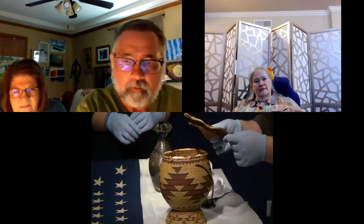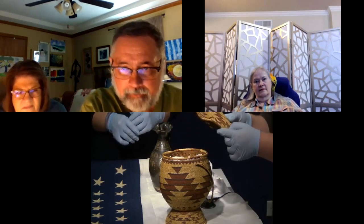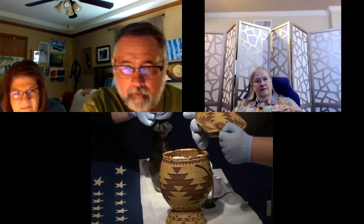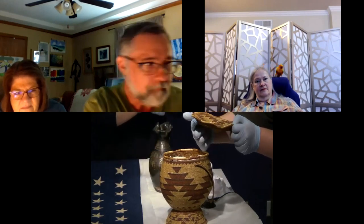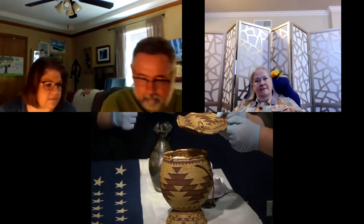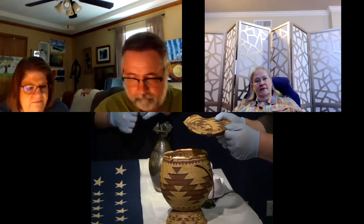They seem to be a pretty regular pattern. I mean, they do, although hold on. This is a little bit deeper than over here. This side is almost straight, and this side is a little bit straighter, so it's not quite as even as it might look.